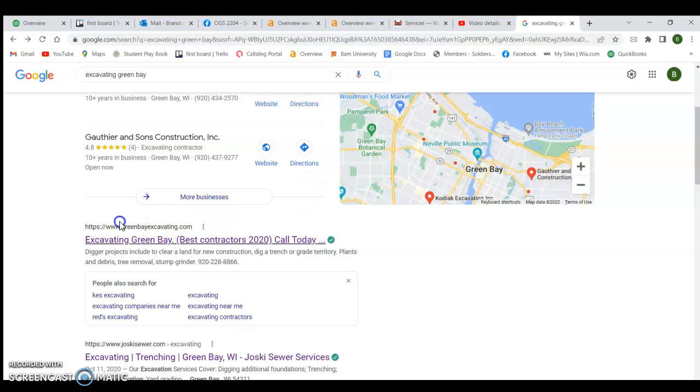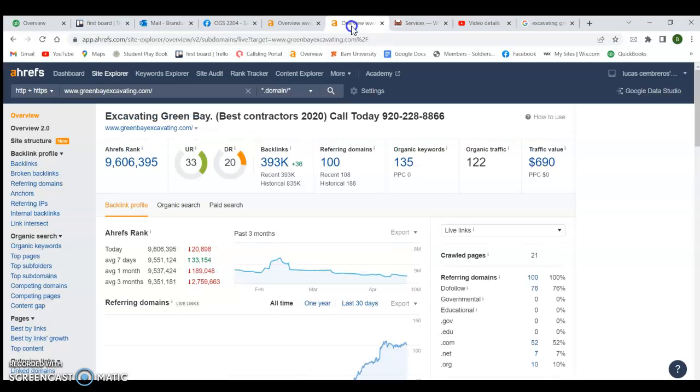But what I did was I took the number one organically ranked company here, this Green Bay Excavating, and I put them in Ahrefs. If you take a look at this, they've got almost 400,000 backlinks, 100 referring domains. They're getting picked up for 135 keywords, and ultimately they've got 122 people a month visiting their site. If you could have an extra 120 people visiting your site a month, I think you could agree that you're going to get at least a couple of potential customers out of that 120. Nothing's obviously guaranteed, but I think you could agree that's a lot better than zero.